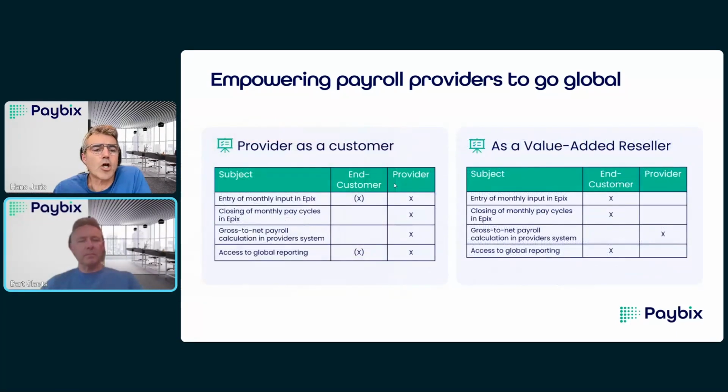Let's now take a closer look at how our platform could help you and the end customer in dealing with different tasks that relate to unified input on the one hand and then global reporting on the other. Bart, could you maybe elaborate on this slide and dive a little bit in more detail here?